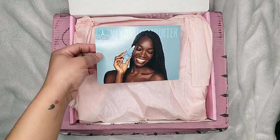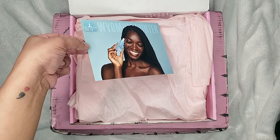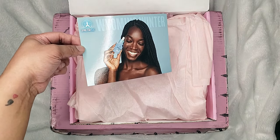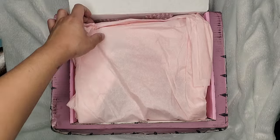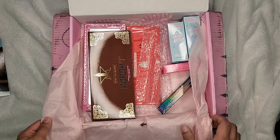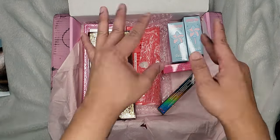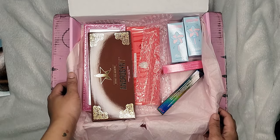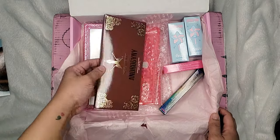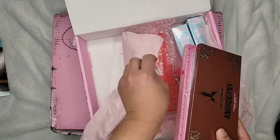Of course, we do have this beautiful postcard. It's so pretty. Yes. Now let's open them up. Ooh, okay. Here we go. Oh! The blushes are here. Oh, so of course, let's just double check. Okay, as you guys could see, here we go.